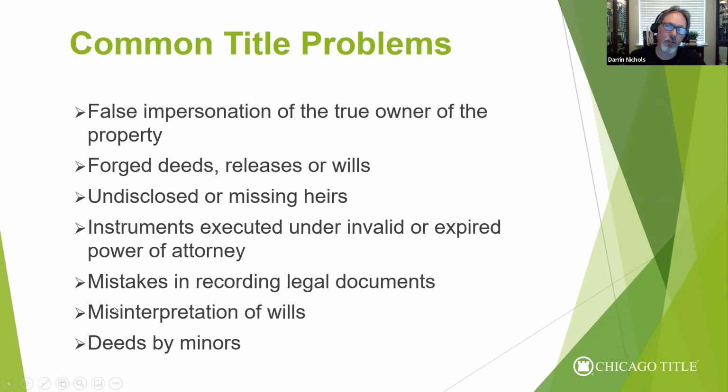Maybe they had the legal description wrong. They had the wrong parties deeding out. For example, if I took title as Darrin Paul Nichols, let's say Darrin Paul Nichols, an unmarried man, I have to deed the property out as Darrin Paul Nichols. I just can't deed it out as Paul Nichols or Darrin Nichols. It has to read exactly the same way that I came into title. And we discover a lot of those mistakes when people are recording their own documents, or attorneys are recording documents for them.